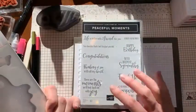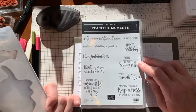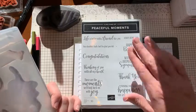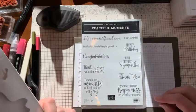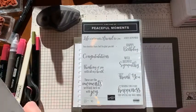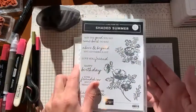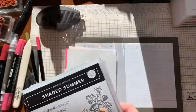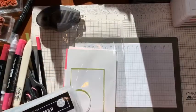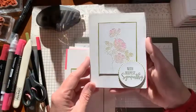And I also had to pull in Peaceful Moments because I wanted a sympathy card. Not that I need to send one, but my brother's roommate's wife likes to send cards, and she likes my cards. So anytime we see him, he'll say, Anne would like a dozen cards, half of them sympathy. So she wiped me out of all my sympathy cards. So I decided I'd do a sympathy card. And so here's my sympathy card.